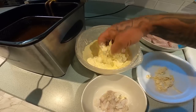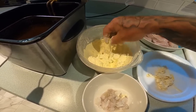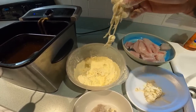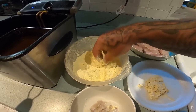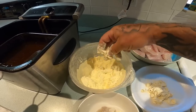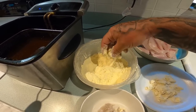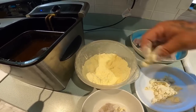We did get them coated real good. My favorite part is the tentacles. That is my favorite part. They are delicious. Get all these out. And then we're just going to have our grease the same temperature as we do the fish, to 375. So as soon as that gets up to temperature, we'll throw these in there. We'll have a little appetizer.